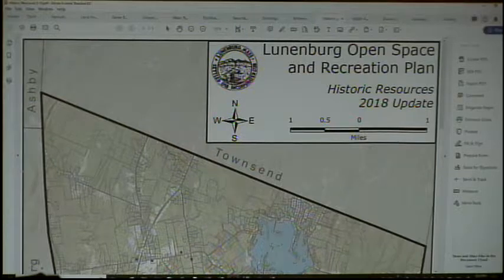Historic resources. I have a question, Brandon. Yeah, sure thing. The agricultural soils don't necessarily tell you where the farms are, even though they are agriculturally significant soils. Do we have any farms maps? Any maps that just indicate where there are farms? So we have, yes. Cool. But it's going to be imperfect.